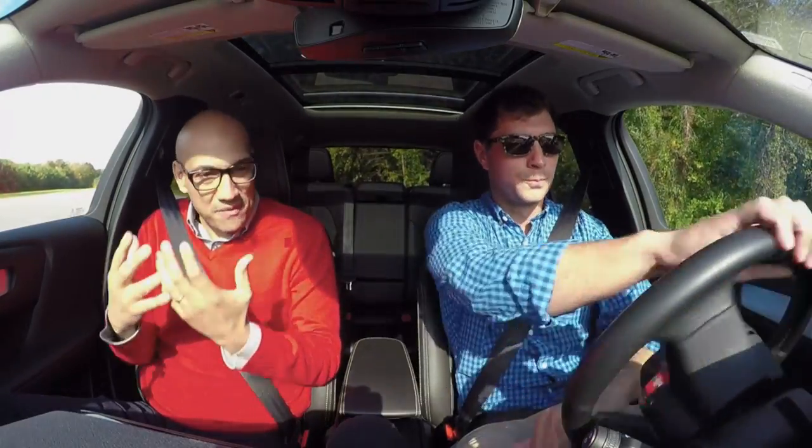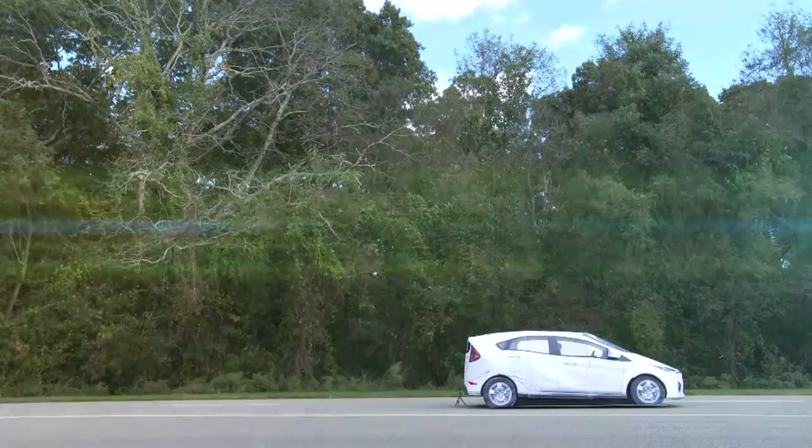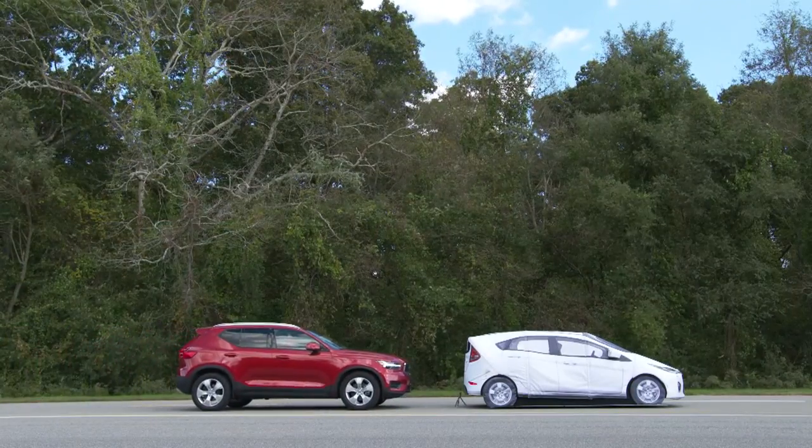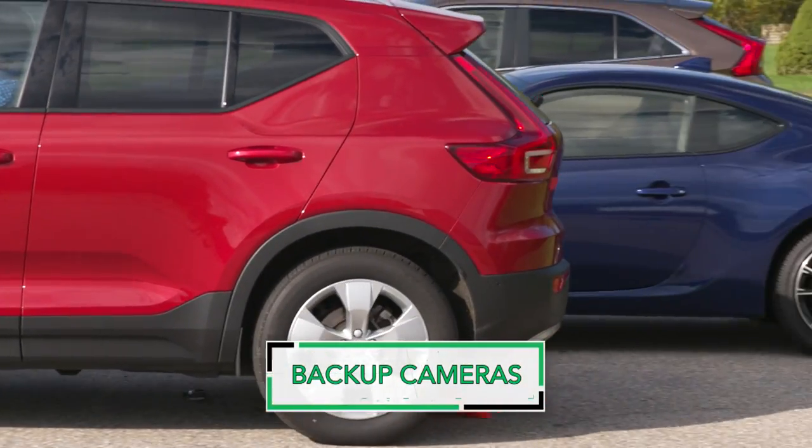This has to be one of the best features you can have in a car. Is it standard in every car? Not yet. This is new technology. It takes time. We would like to see this in all cars. That's how to avoid hitting what's in front of you. But our next safety feature is all about avoiding hitting what's behind you.